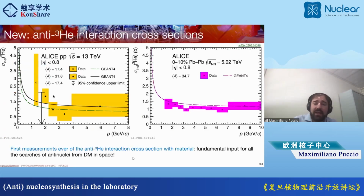We also, with the same kind of method, measured the anti-helium-3 interaction cross-section. And this is really a first. For antideuterons, we had this high momentum point. For anti-helium-3, we didn't have any kind of measurement. This was recently posted on the arXiv and submitted to Nature Physics. Here on the left, you see essentially the measurement using TPC only, and on the right is the measurement using the TOF detector.